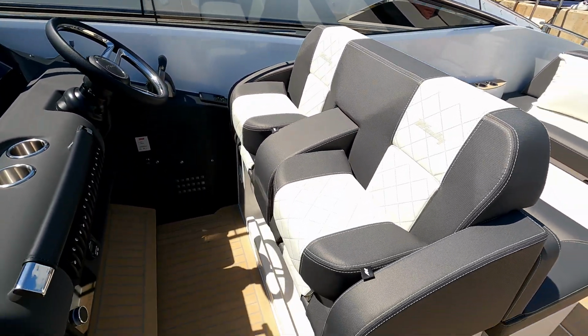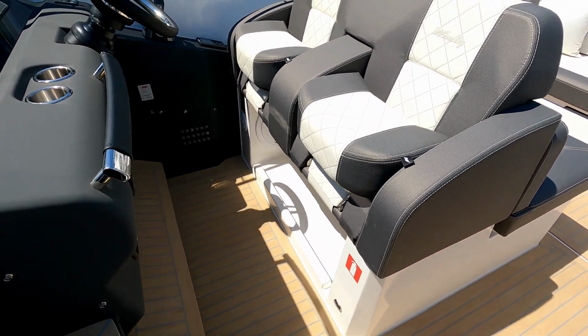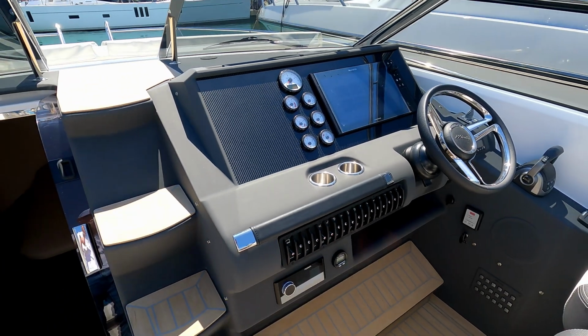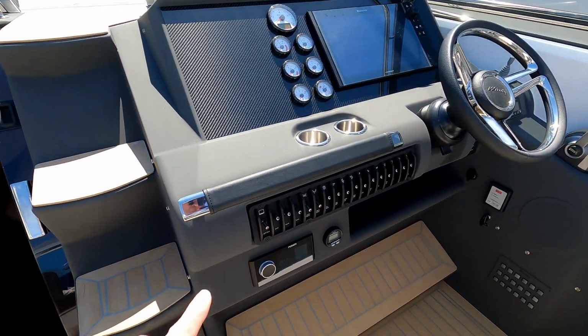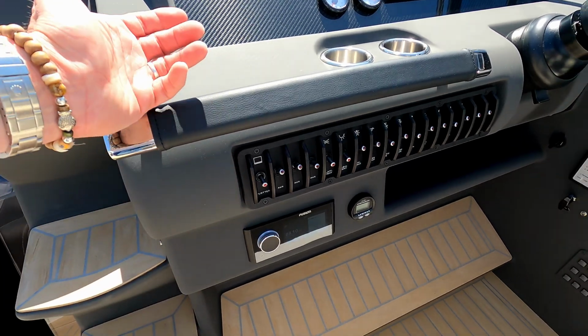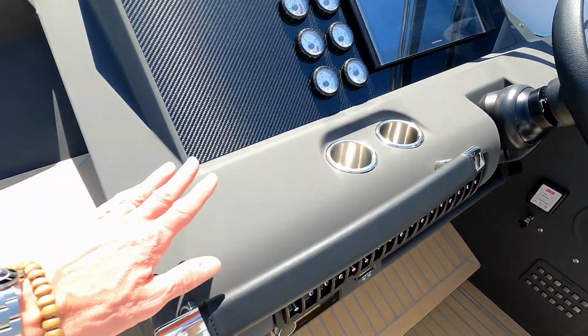Beautifully bolstered twin helm seats there with a bit of wet storage underneath there. And then Windy's dashboard. Now, a couple of things are really clever here. One, they're anti-knock switches. So if you're going along, obviously this is quite a quick boat, you can't knock any of the switches. And then they paint this.